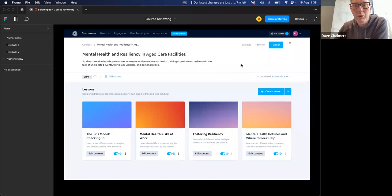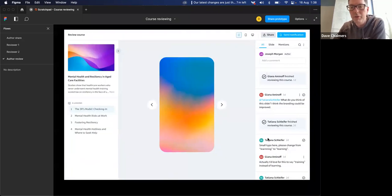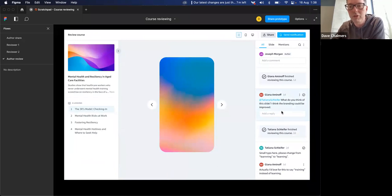Like I say, the author will get notifications that there are items or comments to be resolved. They can go in and look at those comments as they've been added from the people in that reviewing party, and they can start marking off either responses to those things or marking those things as complete, so they can speed up that review process. It really means that you can include all the parties at once and make all the changes in one place, so you can speed up the time to roll out that courseware.